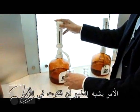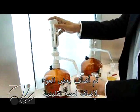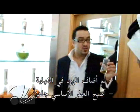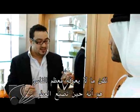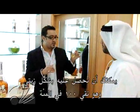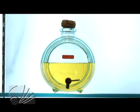It's a bit like cooking if you think about it. And then he added some oud for a traditional touch and finished it off with rose. Now we have your basic essence ready. What most people don't realize is that once you've made an essence, you can have it in oil form, which is pure 100% oil, or we can dilute it.